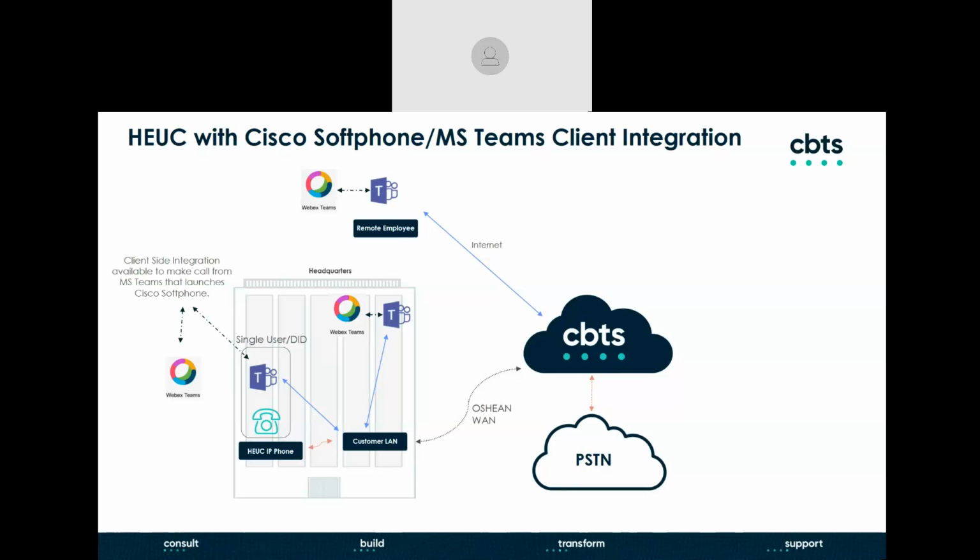This allows a user wanting to make a call across the public switch telephone network to not have to remember, well, now I've got to go to my Cisco soft phone, open it up to make a call out, search for the person and hit call. You can do everything through the Microsoft Teams application, and it essentially works the same as it does if you were doing a Microsoft Teams telephone call. It is a client-side integration, so you do have to have the application of the Cisco WebEx Teams or Cisco Jabber client still installed, but it's seamless to the end user for making telephone calls.